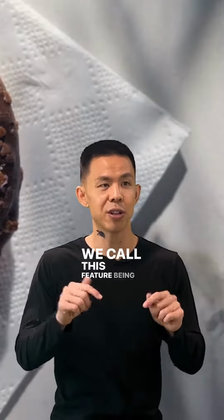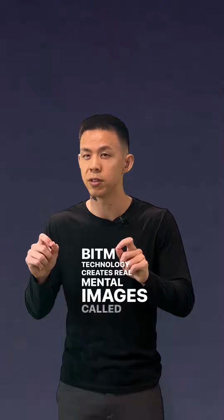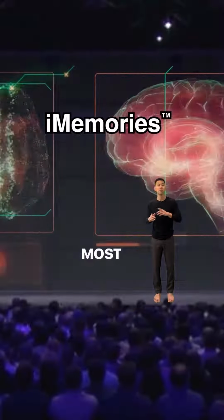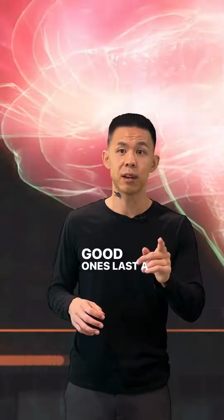We call this feature being in the moment, or BITM. BITM technology creates real mental images called iMemories. Most iMemories will only be stored for a few days, but the good ones last a lifetime.